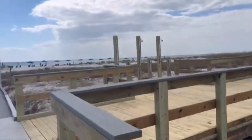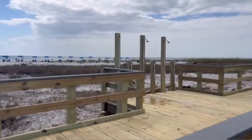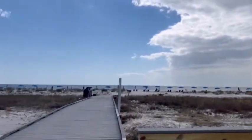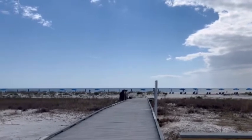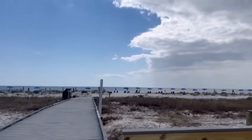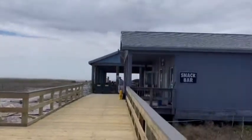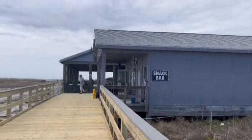Here's a look at some more showers. They even have foot showers that you can use over here, and then all of the beach chairs that you can rent. It's $25 for 2 chairs and an umbrella. But first, I need some lunch, so we're gonna head in over there.